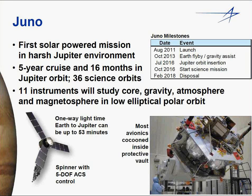It's the first solar powered spacecraft to operate in Jupiter orbit, with 50 square meters of solar cells. It still only supplies less than 500 watts of power at the end of the mission, because of the distance from the sun. Probably the more driving problem is the Jupiter environment. The spacecraft is expected to receive more than 100 megarads total dose on the mission, and it's a short, basically year and a half mission. So Jupiter's nasty. It's a pretty nasty place.